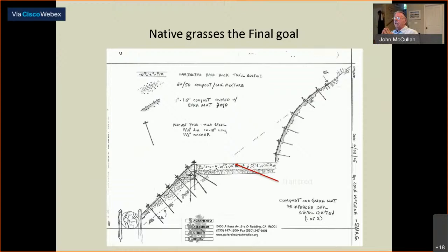So the way we did that, we packed the cut especially with 2 inches of compost. We mixed guar gum with it, packed it in by hand, then covered it with the Inca mat. So we have a 2-inch layer of compost mixed into a mix like a mortar and slammed onto that cut and then put the Inca mat on it.